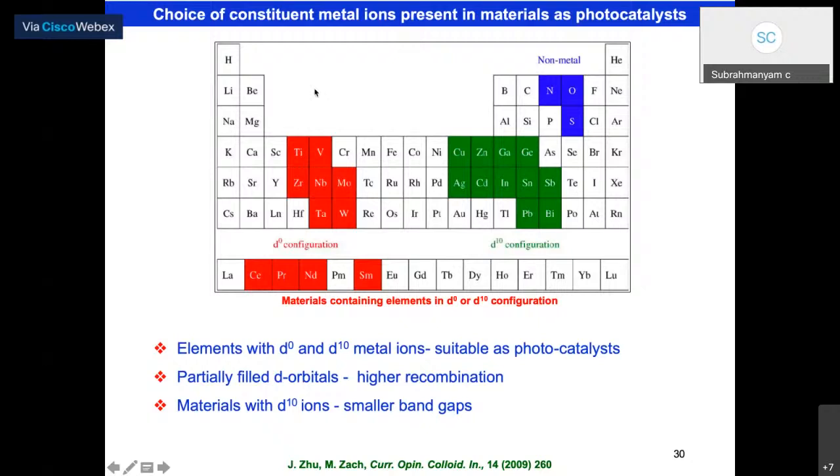Whereas when you come to the extreme right side, you have zinc oxide and cadmium oxide. These kinds of materials are basically D10 configurations. These two are the proven systems in the literature. Then sometimes you also try to dope these metals with non-metals, into the metallic network or into the oxide network, so that you try to vary the band gap of it.